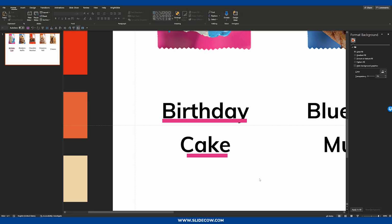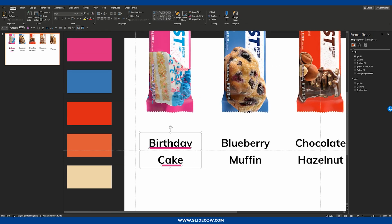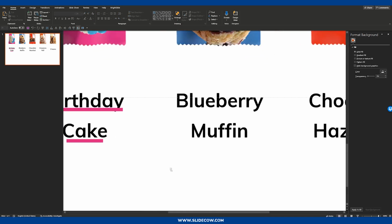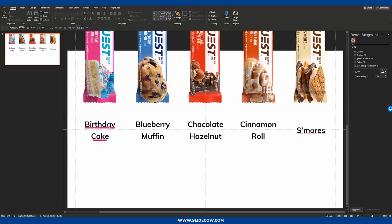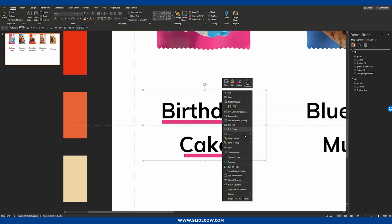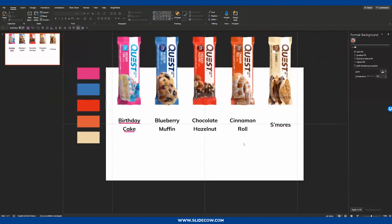So you can see that my lines are all over the place, but not to worry. If we just highlight everything and click on Arrange and click on Align and then click on Align Center and do a few tweaks to make sure that we're all okay. So let's just zoom in here. I see that we need to just increase the space just a little bit, just like that. And we can also bring the text to front. There we go. I think that looks much better.